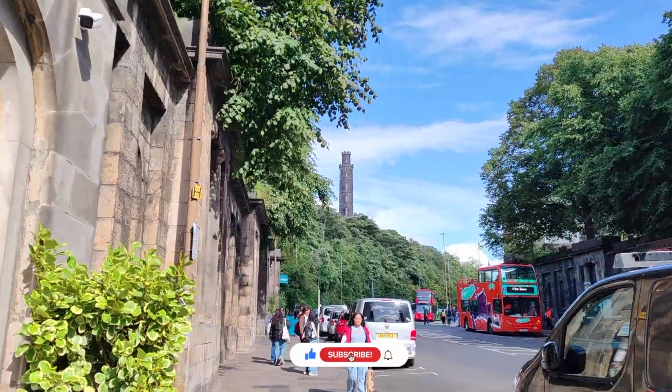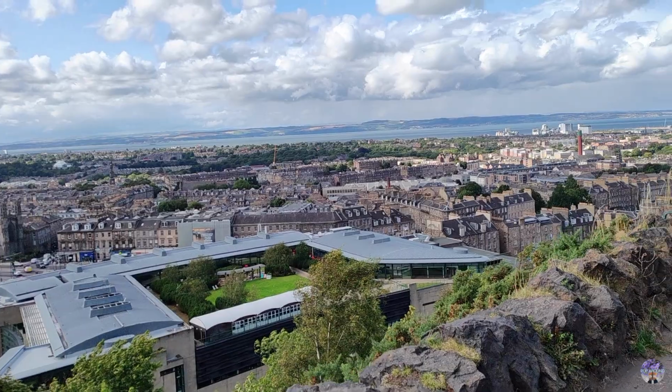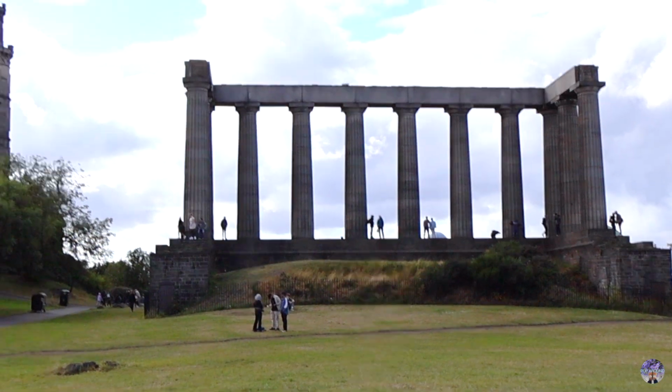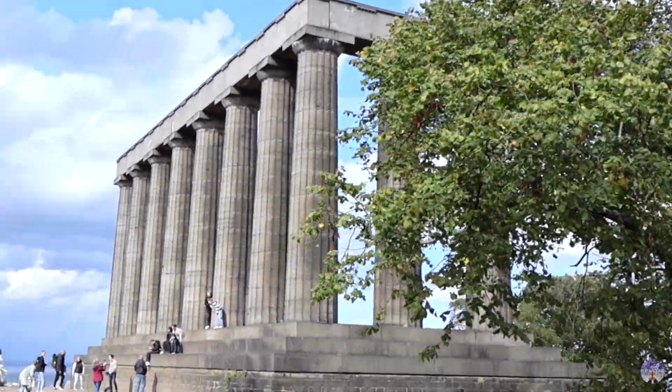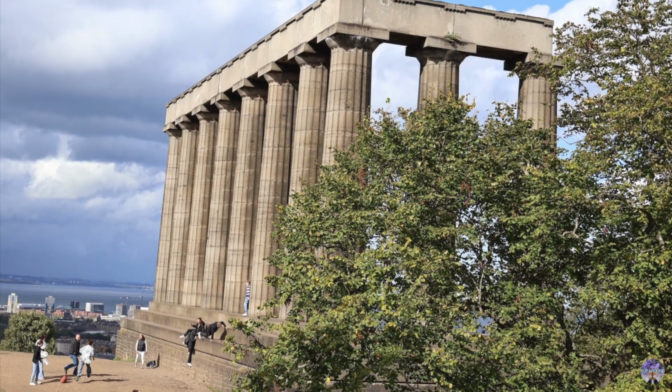Now we're heading to Calton Hill, where we can see a panoramic view of the city, art gallery, observatory, and many monumental structures, including the National Monument of Scotland that everybody went absolutely bonkers over. Apparently it's a trend to climb on the gigantic Greek column structure.